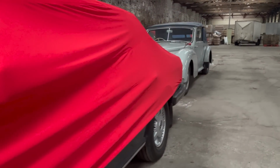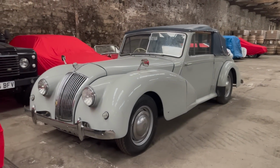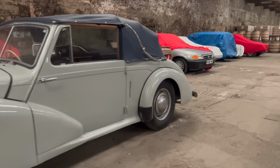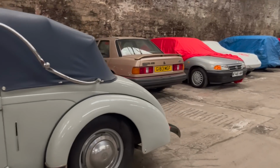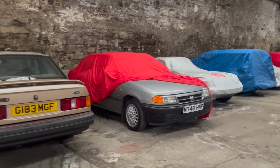Now, I want to show you a car which I've seen before because Ian's got one, but it's quite a special bit of British history, and it's a car which they've only just acquired at the museum. So come on, let's have a look at an Invacar.